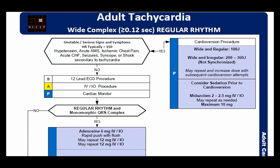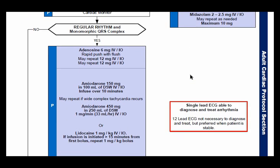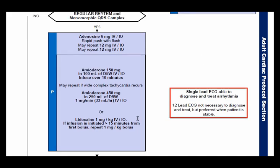Again, on adult tachycardia wide complex, this is going to be protocol AC7. We do not have procainamide listed here as one of the antiarrhythmic options. With amiodarone and lidocaine, we have enough antiarrhythmics for the pre-hospital setting. By the time you've given both of them and you're continuing with an infusion, you should hopefully be arriving at the hospital.